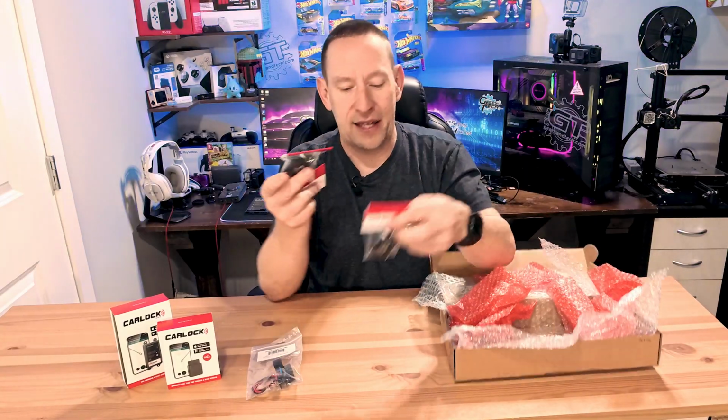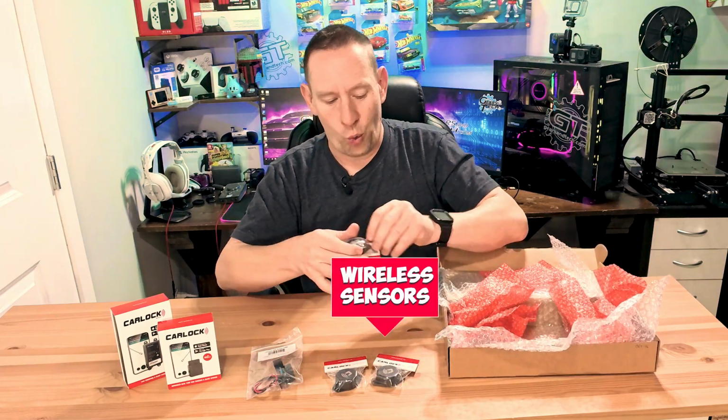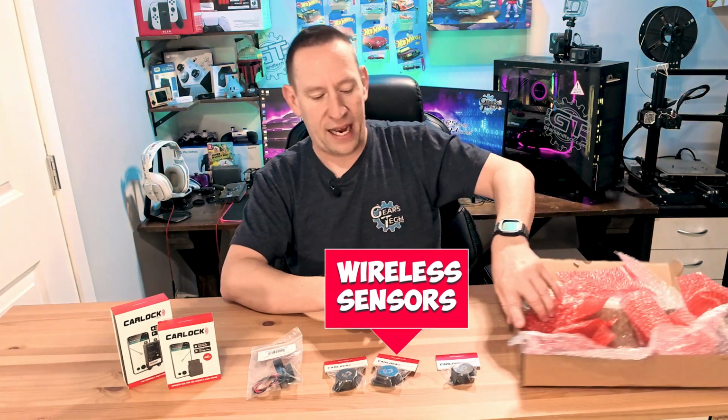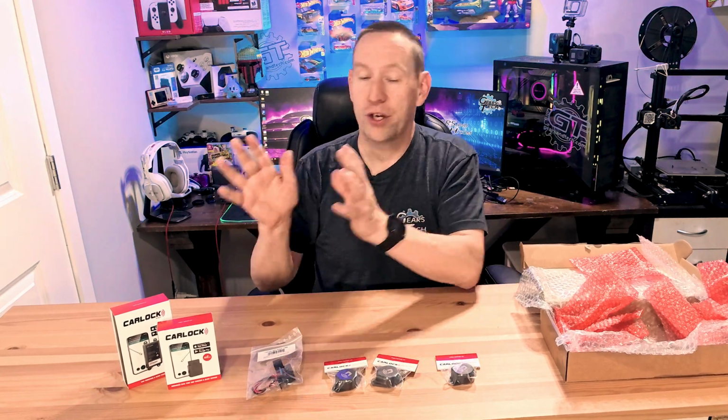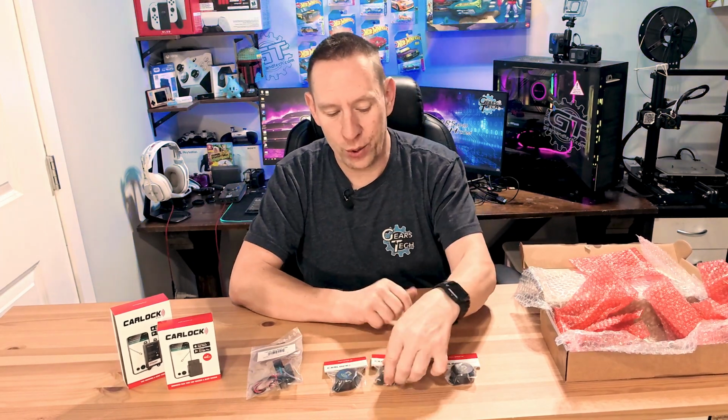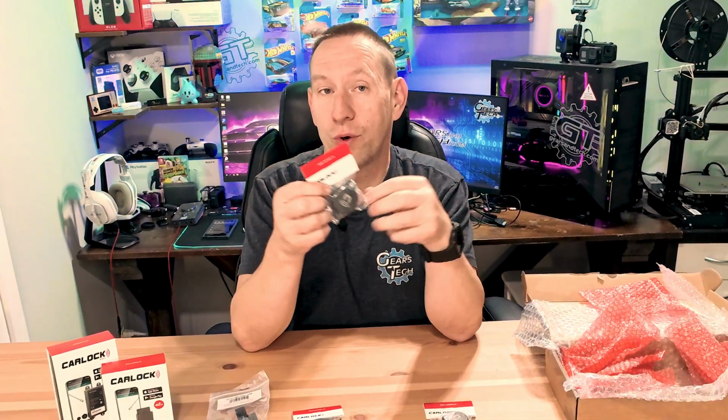And then we've also got these guys. Now these are wireless sensors, and they are used to enhance the protection on your Carlock device. They can't be used on their own. They have to be paired with the Carlock device, and they provide vibration feedback for early detection of attempted theft on your trailer, car, boat, whatever. So we'll talk about kind of how we can implement those.